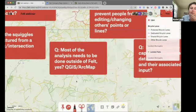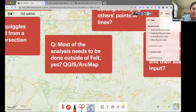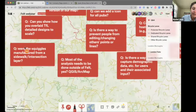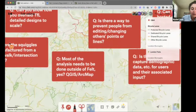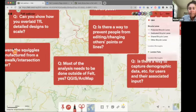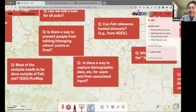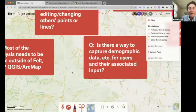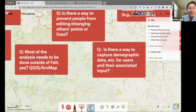And so this question is, most of the analysis needs to be done outside of Felt. Yes, QGIS and ArcMap. Currently transformations and analyses occur outside of Felt, and Felt is the place to share and collaborate. So that's the current system, but I think you'll see more and more from us very quickly, and Will can attest to our development speed. But if you have any common transformation or analysis requests, let us know.